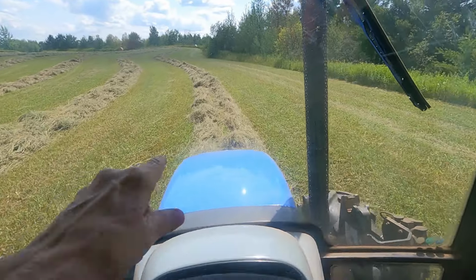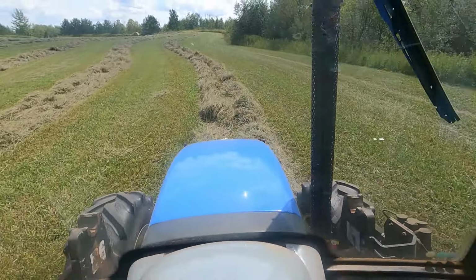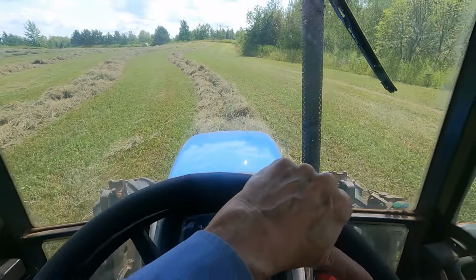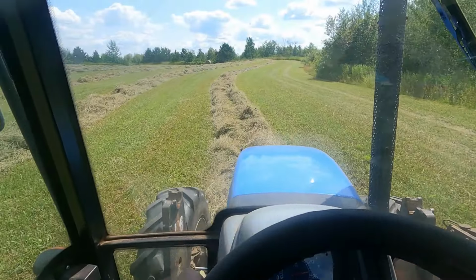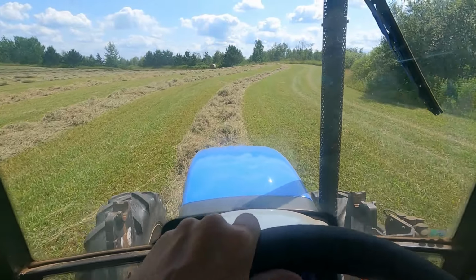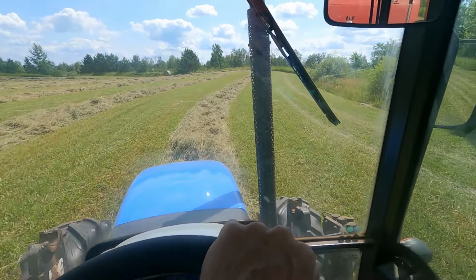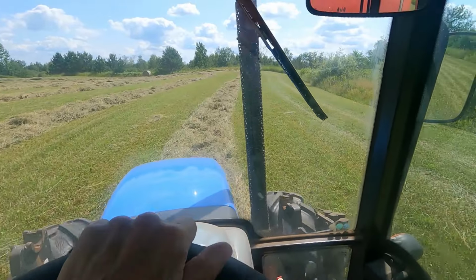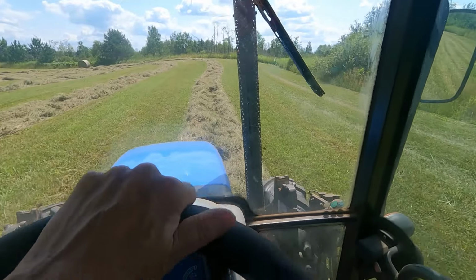There, I've started baling, and you can see the quality. At least I can. Hopefully the camera can pick up the quality of the alfalfa in these windrows. It's not thick, but it's very leafy. This alfalfa was a little bit old, probably 40% blossom, but it's still going to be very nice cattle feed.